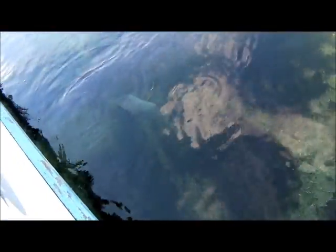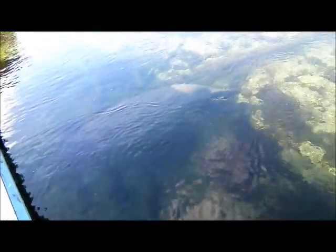Oh, there's his nose out. Oh, look. Oh, my gosh. Just stuck his nose up. Did you see him? Yeah, he's got his snout. So he's a mammal, I guess, right? He's got to breathe. Hey, watch out, buddy. We're going to move.